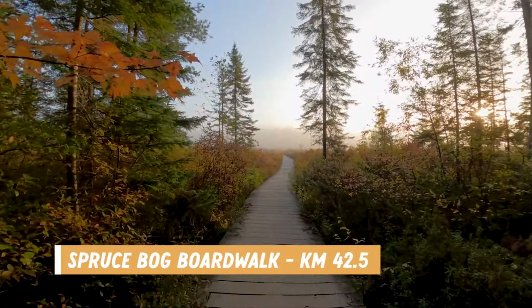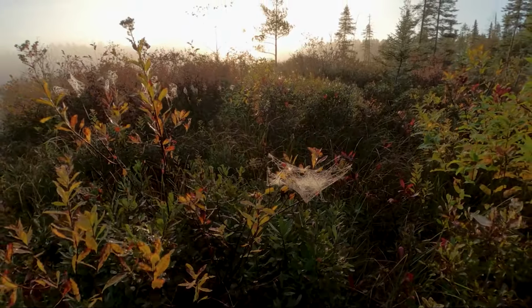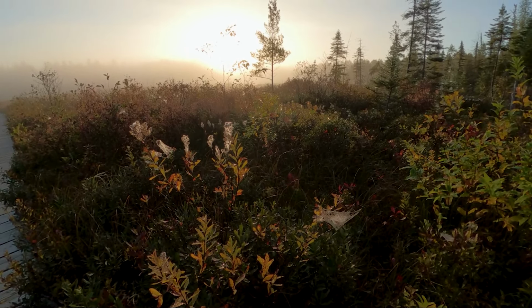The Spruce Bog Boardwalk Trail at kilometer marker 42.5 is my absolute favorite trail and photo spot in Algonquin. There's a big parking lot, and the trail is only 1.5 kilometers, an easy loop, and it's wheelchair accessible.